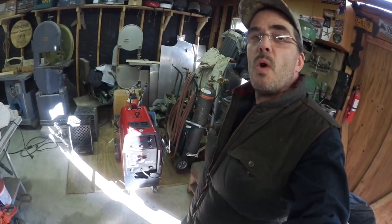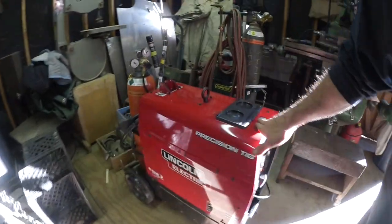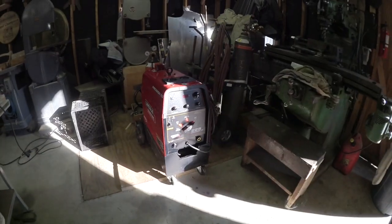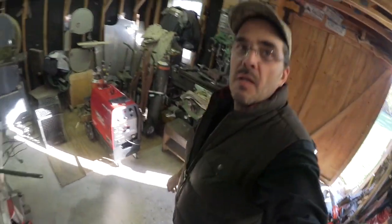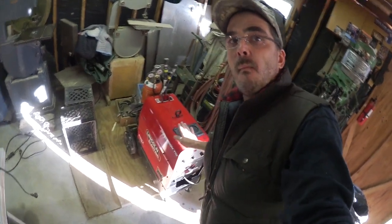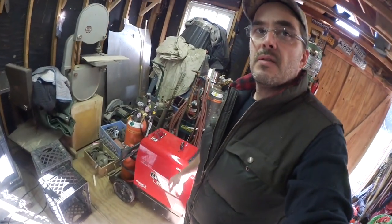As you can see, I have a lot of different welders. This particular welder is a Precision 225 TIG and stick welder. I bought this on an impulse buy, foot pedal, AC/DC, pulse control. It works fantastic. I just wish I could use it more. I just don't weld up here that much. But one day, when I have my big barn, this will get used more.